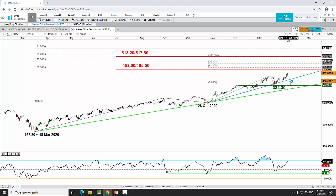So overall, what we could expect from the SOX ETF is that the medium-term uptrend is still intact and the high probability is skewed towards a bullish bias rather than a bearish reversal from this juncture, which reinforces our medium-term uptrend scenario for all the major stock indices that I will cover later. So now let's take a look at the SPX 500 first.